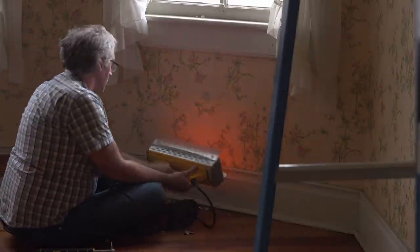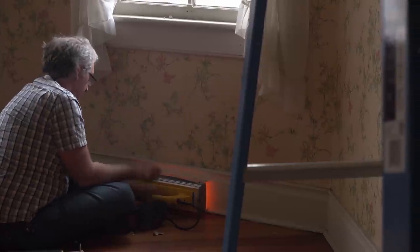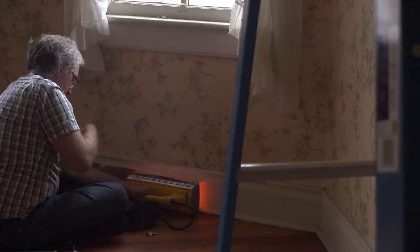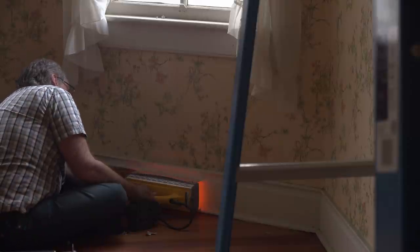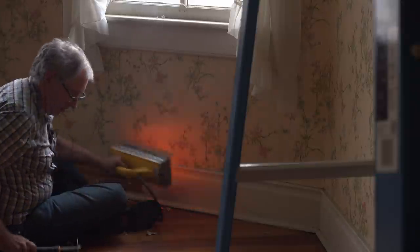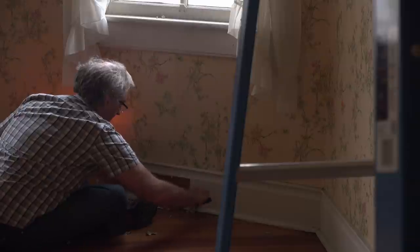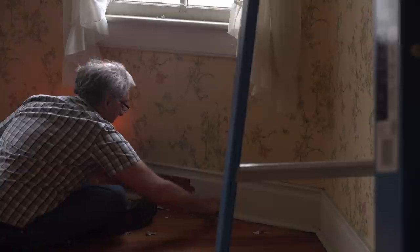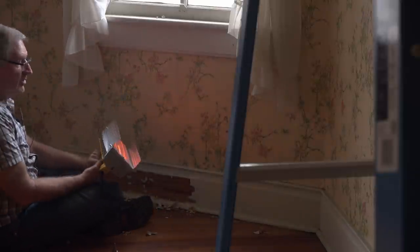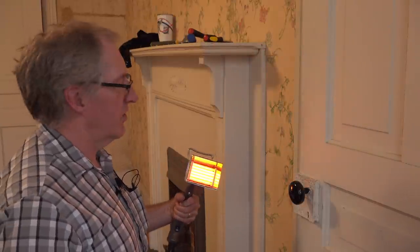So, let's do one more. Put it on and then wait. Okay, here comes the smoke. Give it a quick pull. And that paint comes right off. Now we just have to keep doing that. This is our smaller unit. See, it gets nice and hot there.